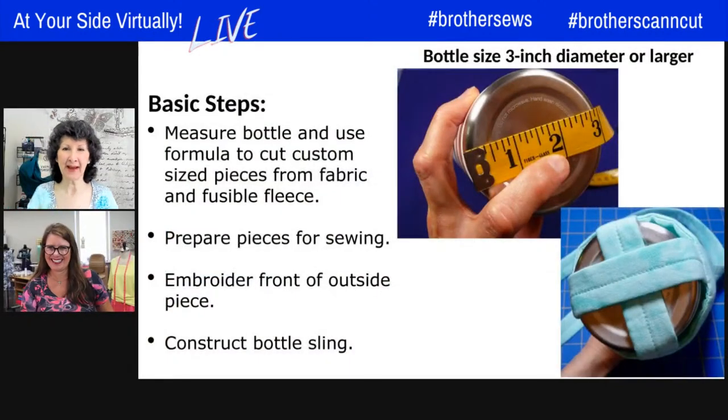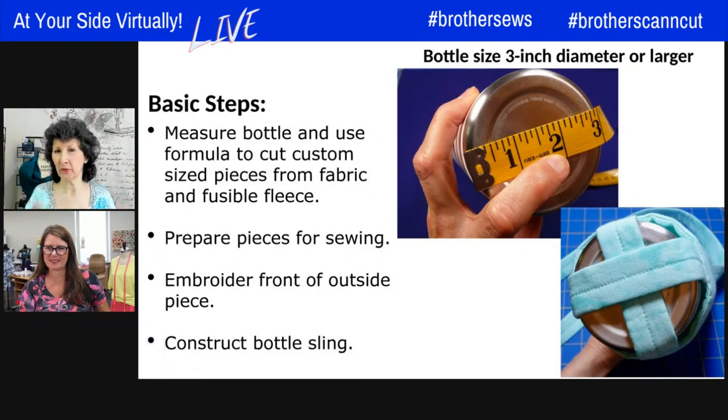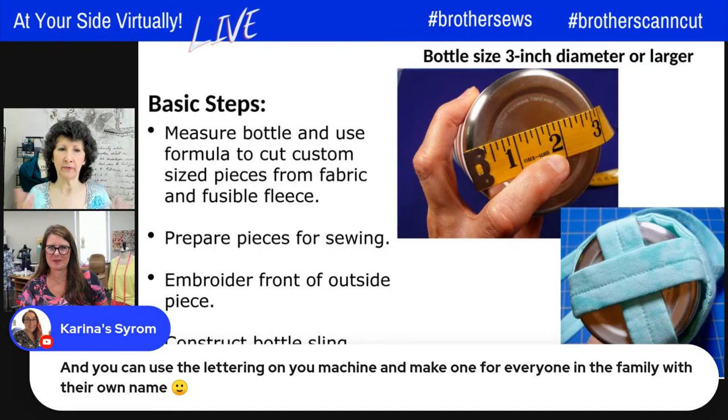But anyway, this math is pretty easy. So just don't let the whole instructions there confuse you at all. You're just basically getting the width and the length, and then you're adding some ease to it, and then you're figuring out the rest of the pieces based on that formula. Okay.